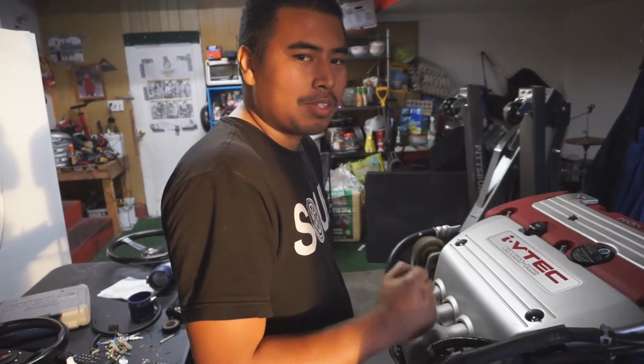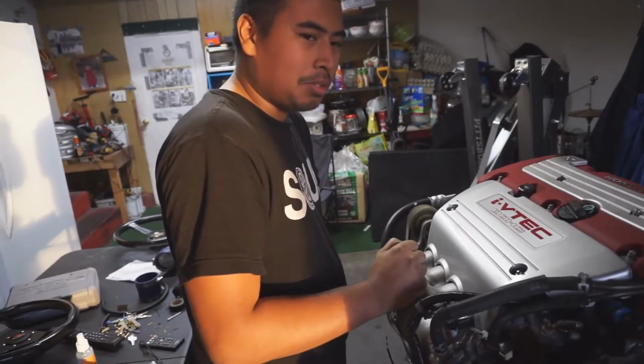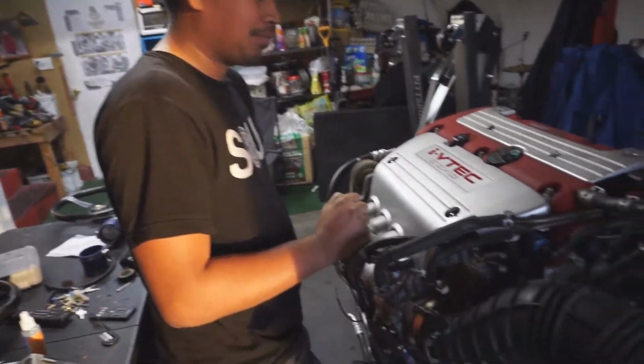Eventually, I do want ITBs for this car. ITBs? Did it make that? Of course they make that. They got all the support for this thing, huh?